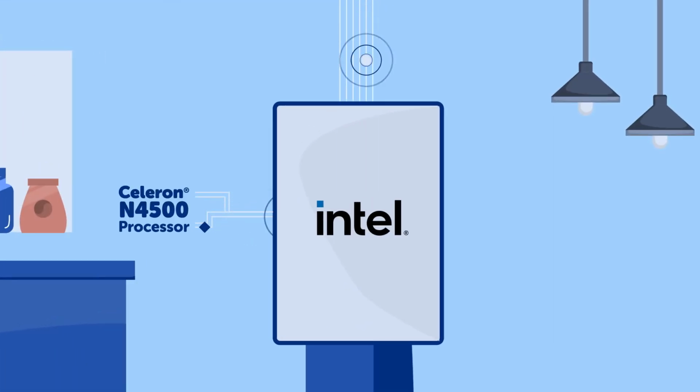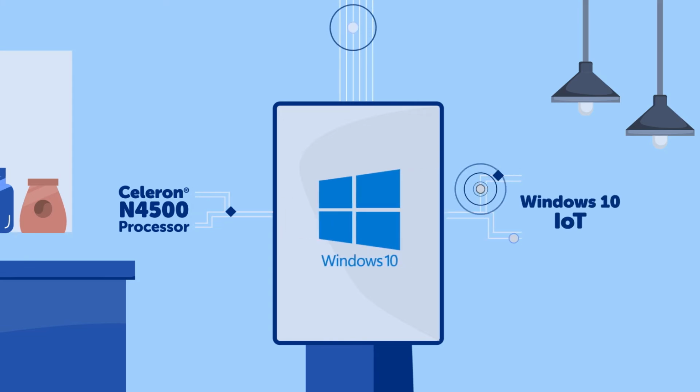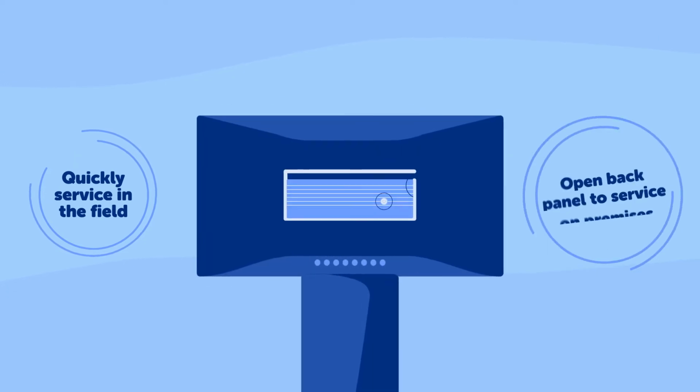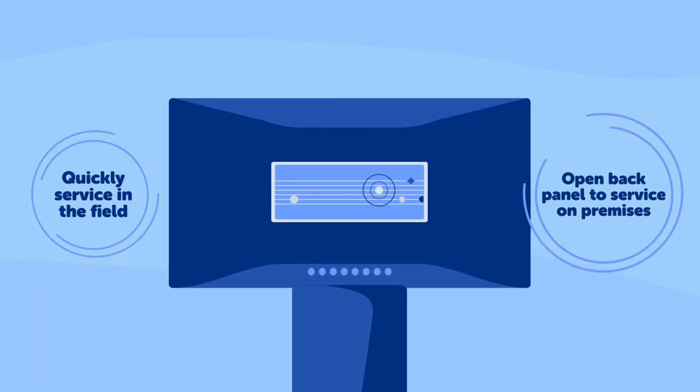Obtain unparalleled performance thanks to the powerful and reliable Intel Celeron N4500 processor paired with Windows 10 IoT. Quickly provide service in the field. Open the back panel to service the display right on the premises.